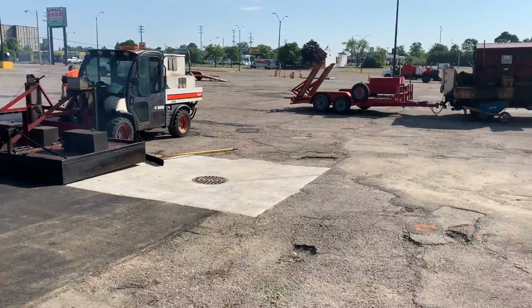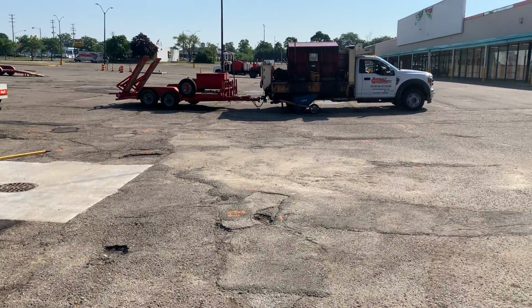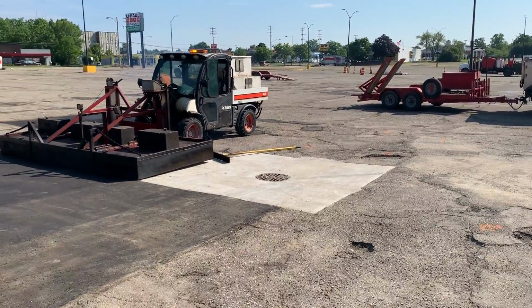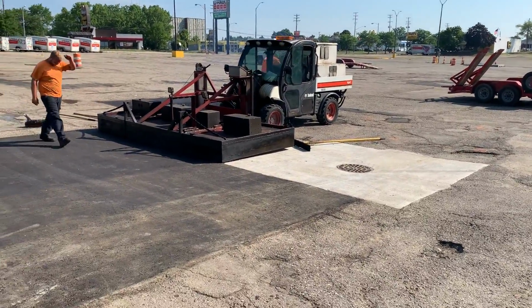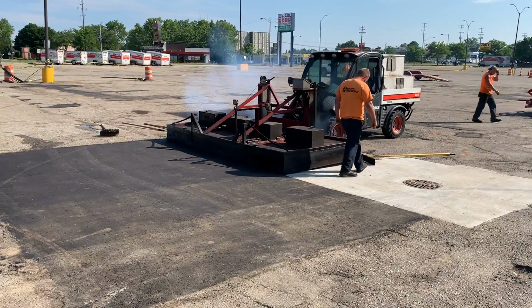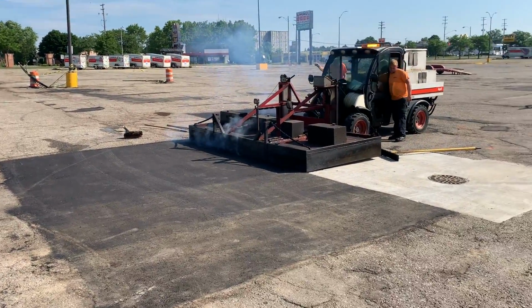Something like this, we have a fraction of the cost into doing that with seal coat, new stripes. To the common eye, it'll look like a new parking lot. Again, for a fraction of the cost. Maybe 10% of what it would cost to completely tear it out and start over.